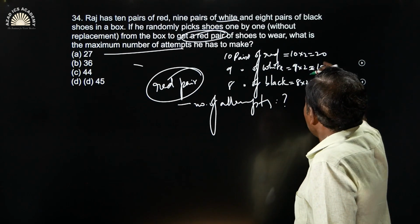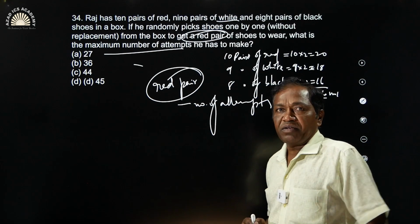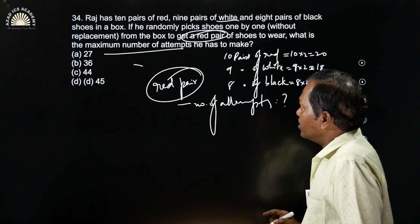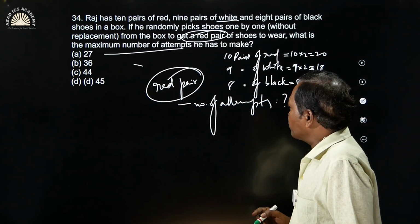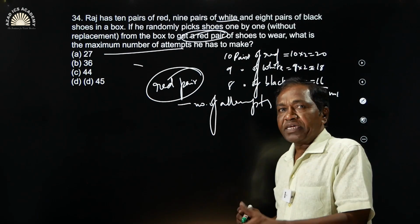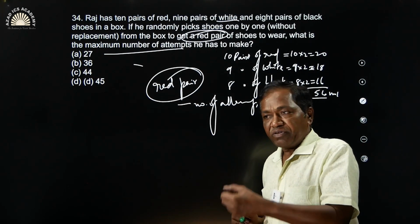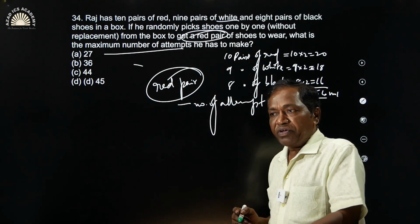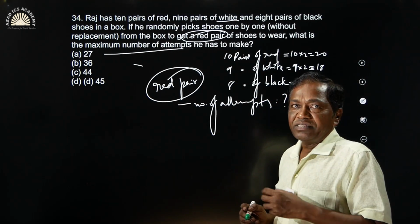Fine. Assuming total number of shoes are 54, because he picks one by one, let us not take pairs but the number of shoes. Number of shoes in the box is 54, and he wants to pick the red pair. So 2 red shoes are required, and we need the number of attempts. Assuming that he keeps picking one by one, he will not get red at all. Red may be blocked in the box. Only white and black we are getting. We are not getting red at all.